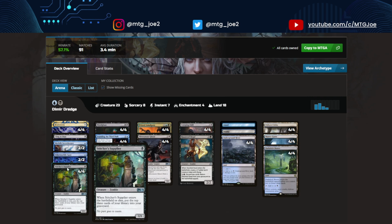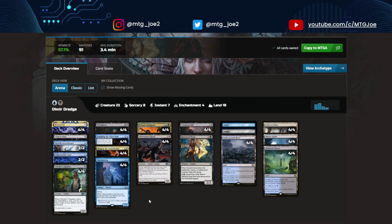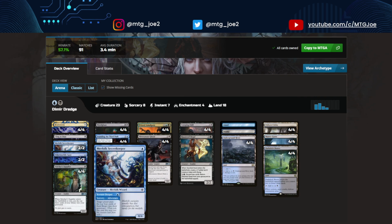So this version here, just a bunch of self-mill. This is the Brainstorm version to put cards back on top of your library. What's very interesting with this particular version is they've trimmed down the number of Otherworldly Gaze, which I think is actually one of the best cards in the deck at just filling your graveyard. Milling it over provides virtual card advantage as well.